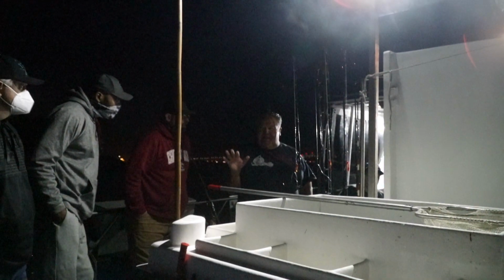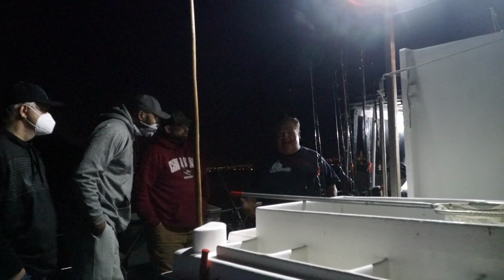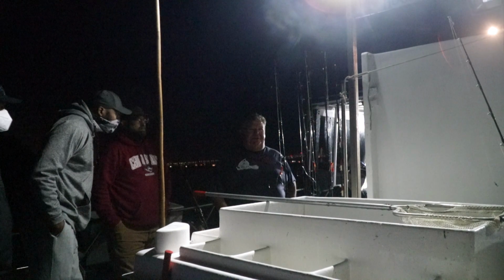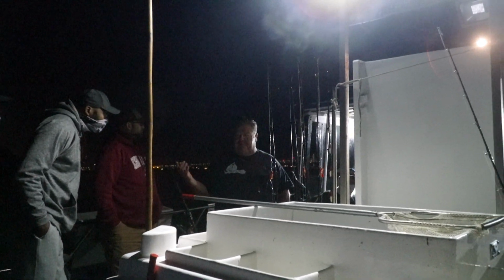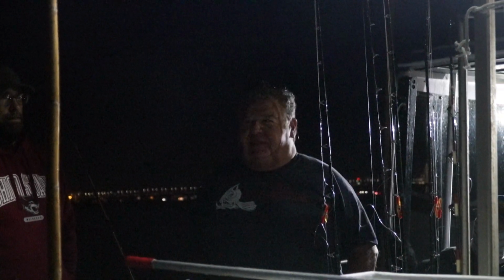And if you've never done this before, please listen to the crew. They're on the boat every day. They know exactly what to use. If they tell you to use a purple hook, use a purple hook, whatever they tell you to do. If you don't have the right gear, ask the crew. They have extra gear on hand and all that.